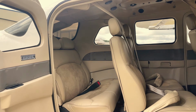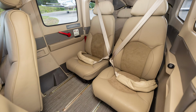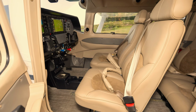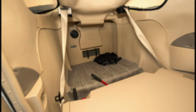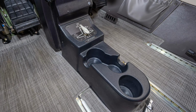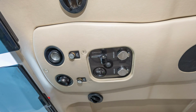As you step back inside, you'll notice a massive cargo door with a useful load of 1,397 pounds as well as MSafe seatbelts inside. Another great thing about the T206 is that the rear seats lay completely flat. You've got nice cup holders, the Kelly Aerospace air conditioning, as well as onboard oxygen.